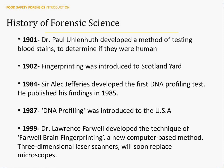What is the history of forensic science? Well, it's not all that old, except in 1901, Dr. Paul Uhlenhuth developed a method for testing blood stains to determine if they were human. A year later, fingerprinting was introduced to Scotland Yard. In 1984, which is fairly recent, Sir Alec Jeffreys developed the first DNA profiling test, and he published his findings in 1985. And then in 1987, we had DNA profiling.